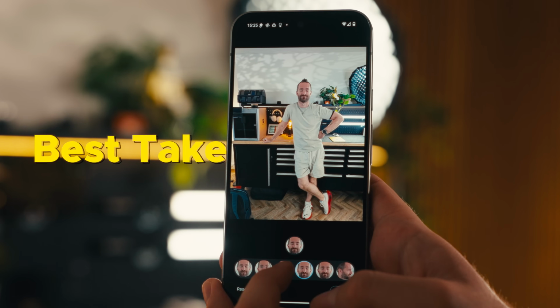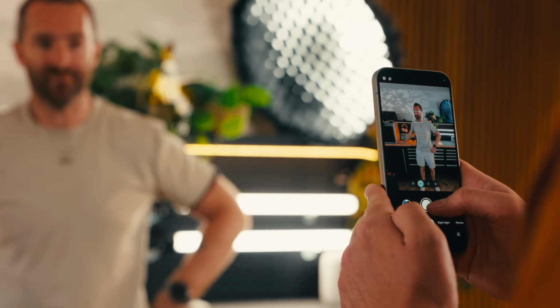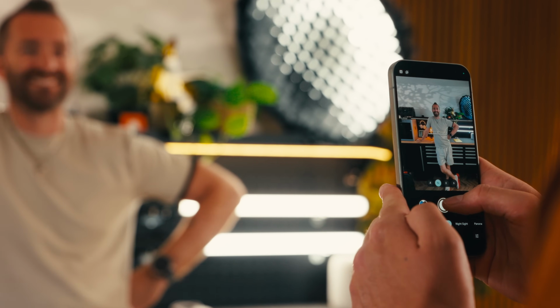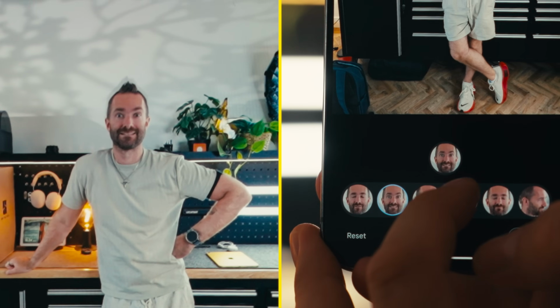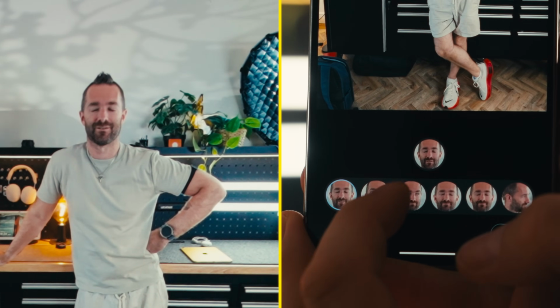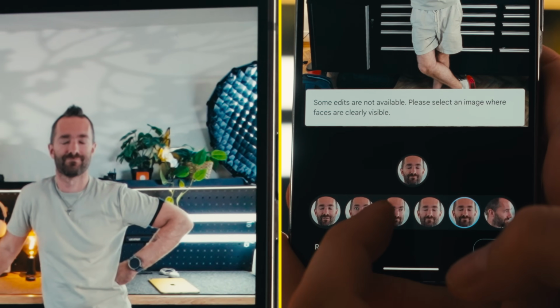Best Take is another very similar feature that lets you fix that inevitable problem with group photos of someone always having their eyes closed or not paying attention. Now with this feature, you can swap out people's faces for their best take, for the best faces. So everyone is looking at the camera for the very best group photo.